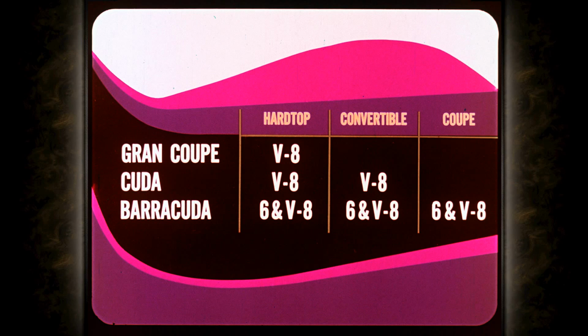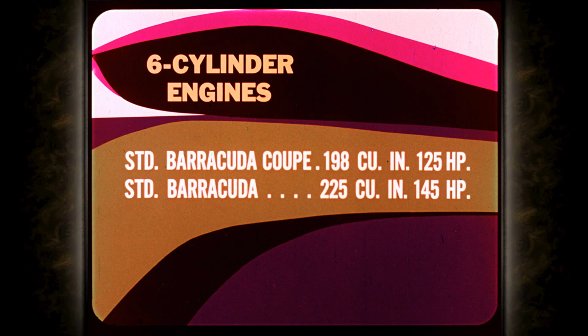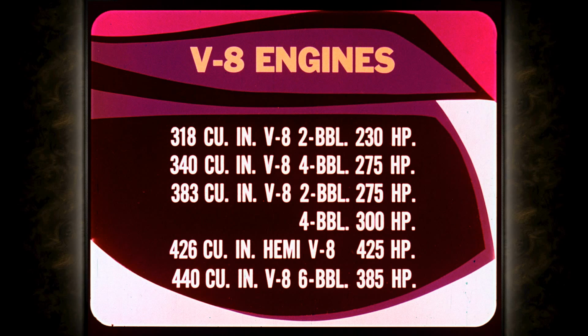There's a full line of engines, too. In 6s, the Barracuda Coupe standard engine is the 198 cubic inch, 125 horsepower. The 225 cubic inch, 145 horsepower is standard in Barracuda. The 225 is also optional in the coupe. Now in V8s, the 318 at 230 horsepower, the 340 at 275 horsepower, the 383 two-barrel at 275 horsepower, the four-barrel at 300 horsepower, the famous Hemi at 425 horsepower, the 440 six-barrel turning 385 horsepower. That's Chrysler Plymouth coming through with more engine choices than the competition.